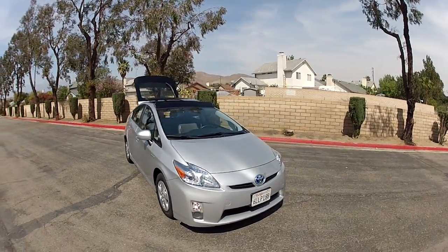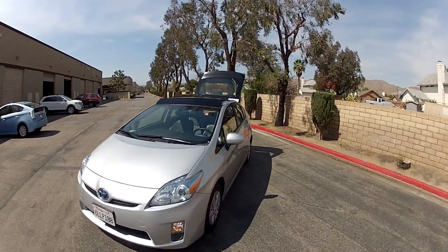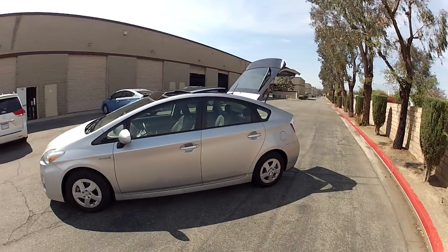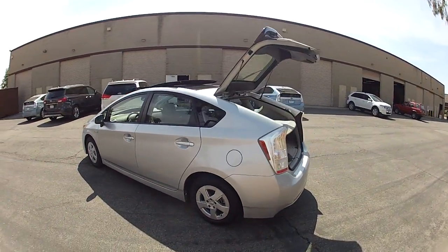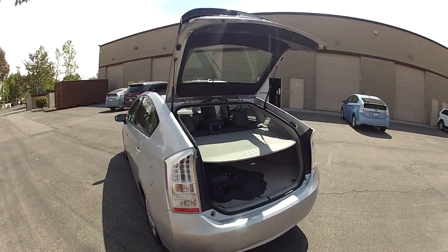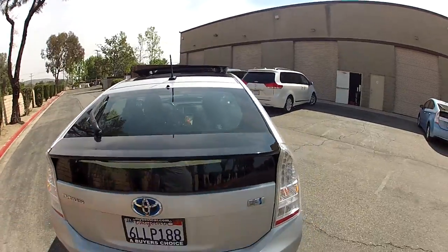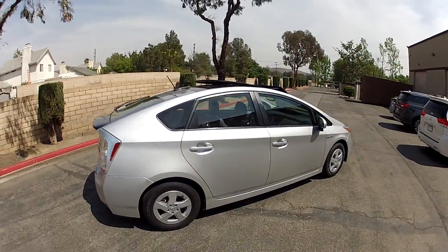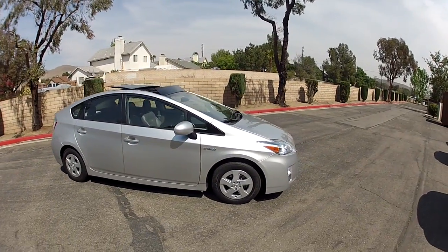I'm taking you on an outside and inside systems tour of this 2010 Toyota Prius Package 4 with a deluxe solar roof. This is the top of the line Prius, the highest level you can get with a sunroof. Option package 4 with the deluxe solar roof and navigation. And this has the larger navigation.